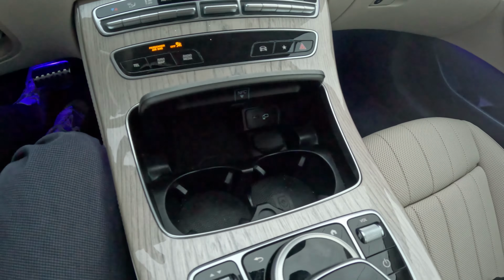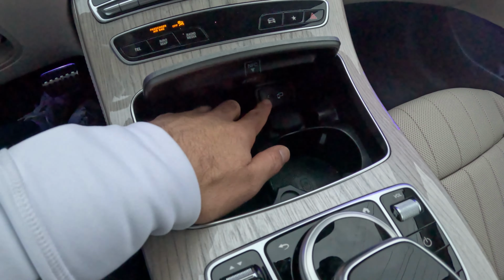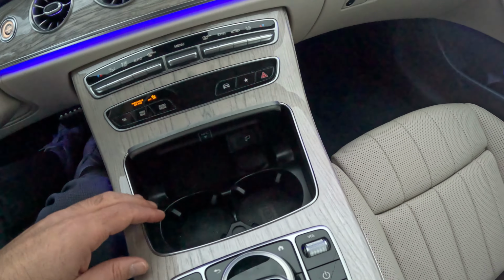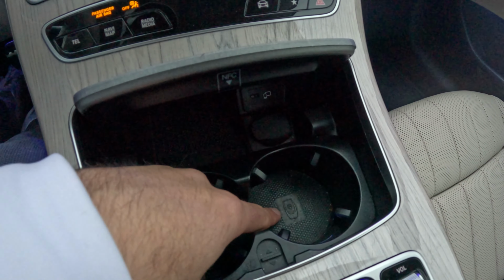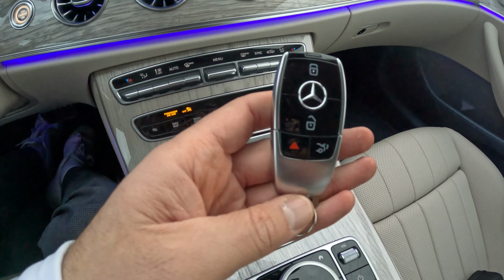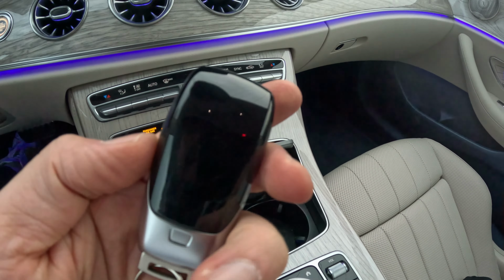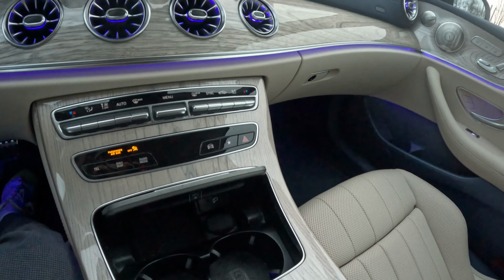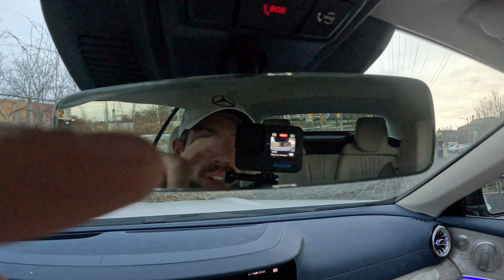Inside here, you've got your wireless charging port. You've got your cigarette lighter. You've got a USB-C for your Android Auto and Apple CarPlay, and then that's for your charging of your key fob, which you can take a look right here. Pretty standard Mercedes key, right? New Mercedes key. All right, looks pretty nice. Let's take a look at all the other little features.